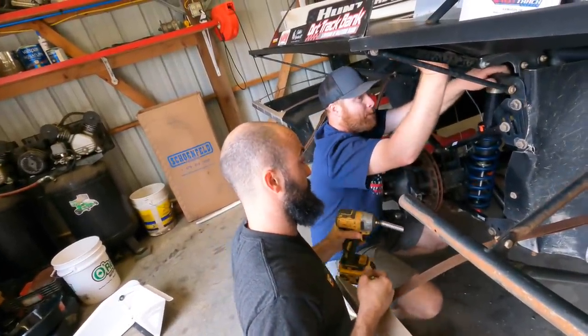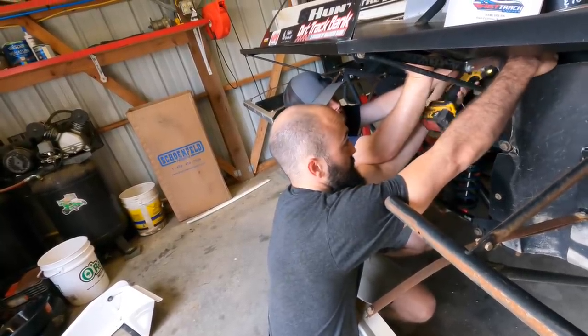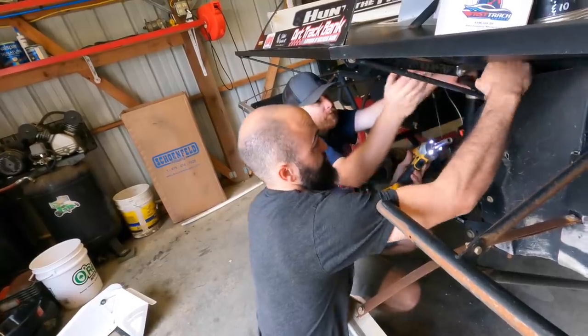Now I need to tighten those. Tighten those. Not tight. Now it's not probably good, it's definitely good.